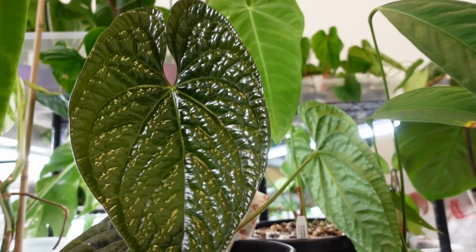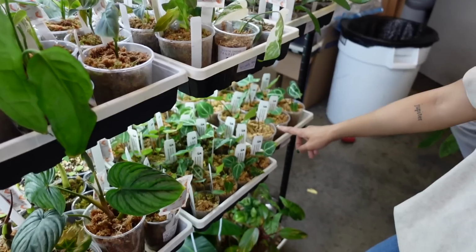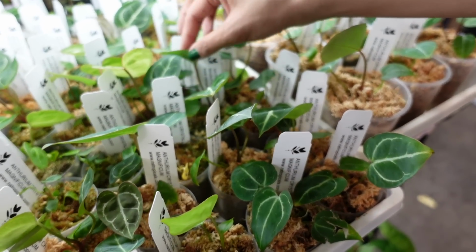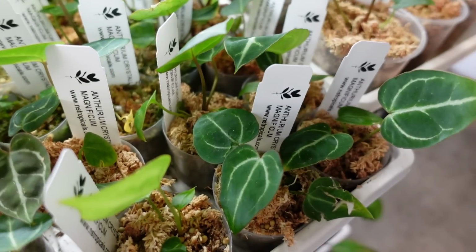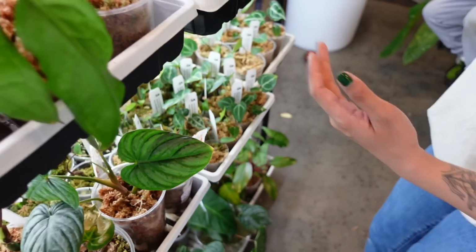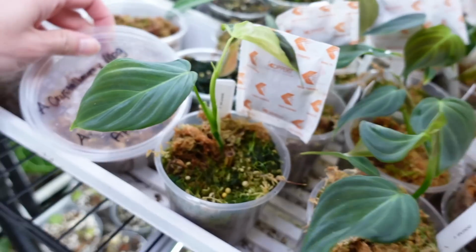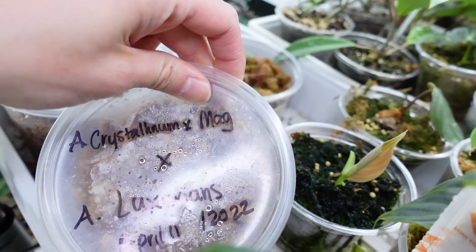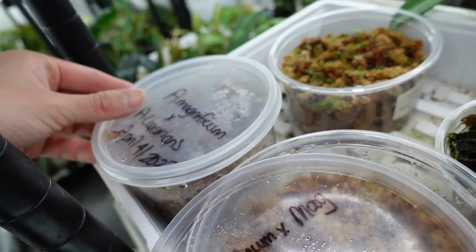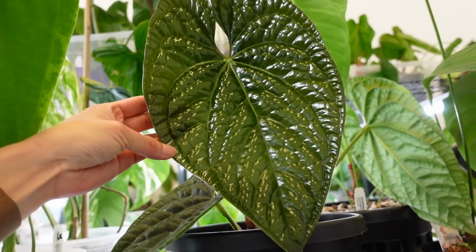A lot of these big Aetheriums are her mother plants. And oh, these are crystal mags down here. This one has really red leaf margins and really sparkly silvery venation. And then some philodendron splendids. We have exciting props. I know, I want one of those. Crystal Mag Lux, and Magnificum and Lux. I would love to see how those grow out. Look how cute this moss is.